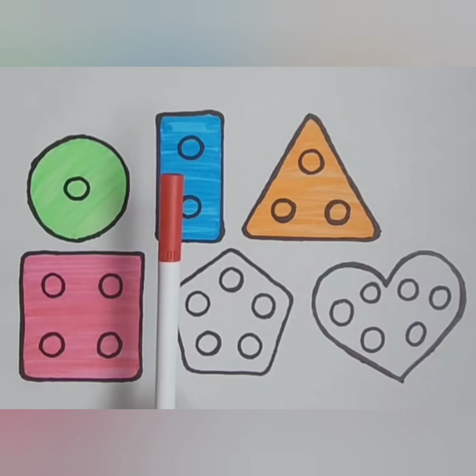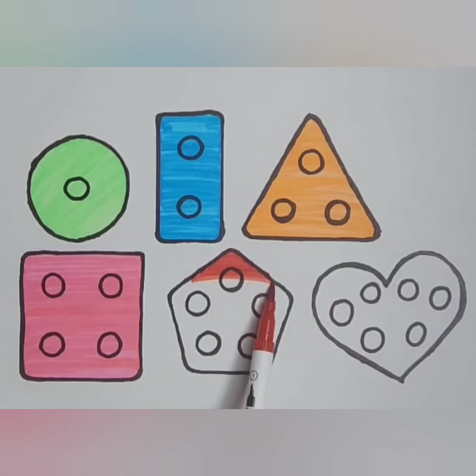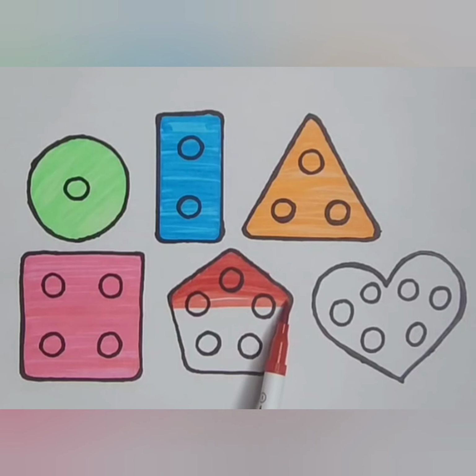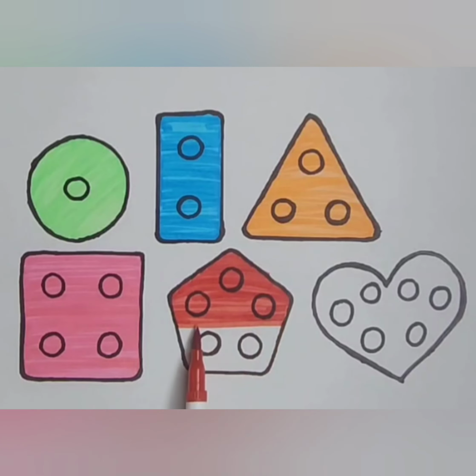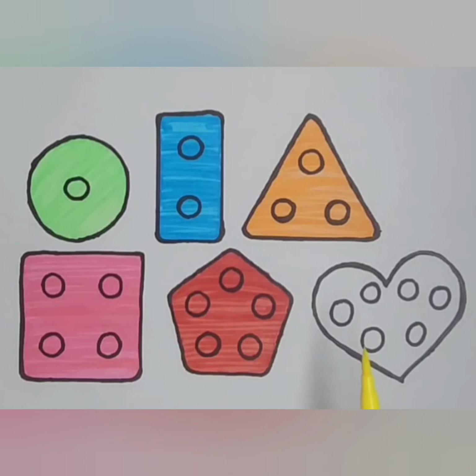Red color. It's a red color. Red pentagon. It's a red pentagon. A yellow color. It's a yellow color. A yellow heart.